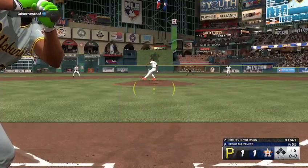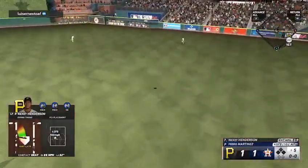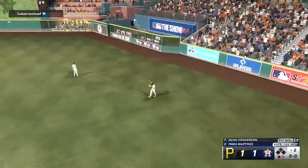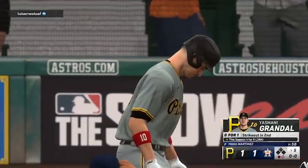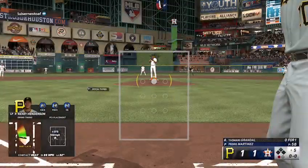Martinez back to work. That one hit to right. Acuña on the run. He was all over that first pitch fastball, but just barely missed it. Man, this guy was ready to hit.